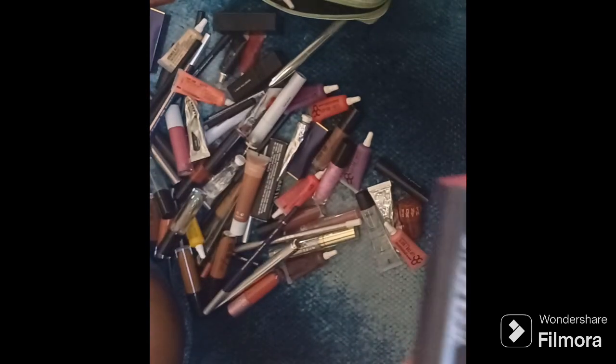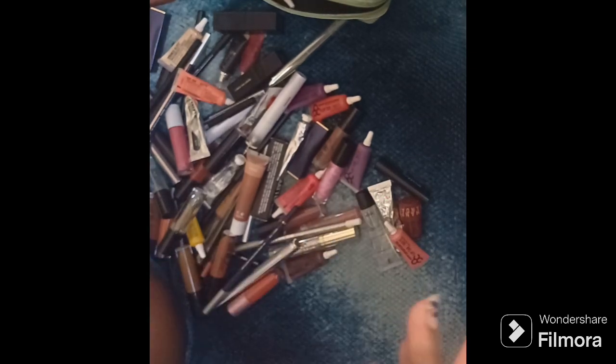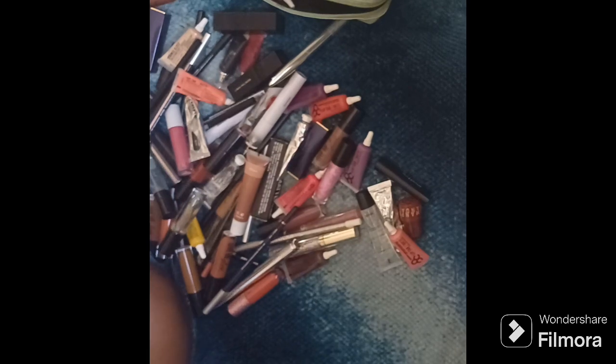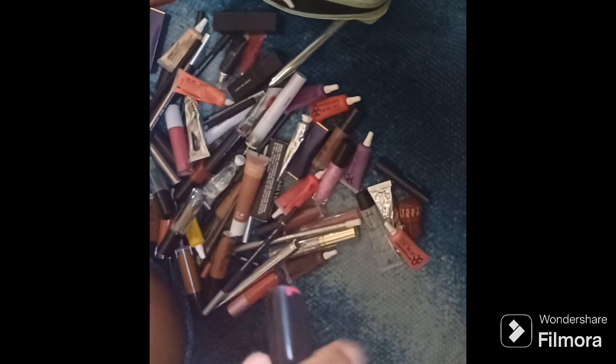Alright, this is my favorite bullet lipstick formula for a matte that stays all day. It's the Smashbox Cream to Matte lipstick formula, and this is in the shade, I think it's called Besos. It's a magenta shade, and it's my only magenta shade, so I'm gonna keep it.